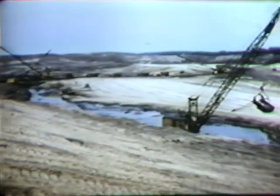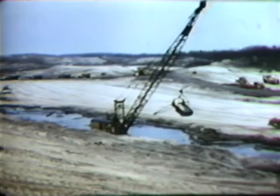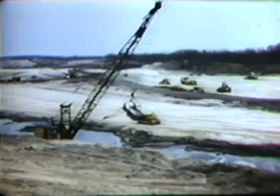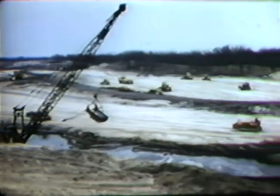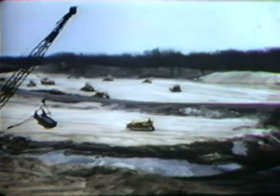Grading of the mill area progressed eastward from the western end of the site. Engineers determined that the finished grade should be established at 613 feet, some 33 feet above the elevation of Lake Michigan. That meant leveling the dunes and filling in the low areas.